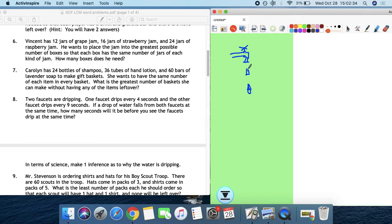Water. Okay, and that's dripping water. Right, the water is coming out. It's dripping. One is dripping every 4 seconds, and the other one is dripping every 9 seconds. So this is the same thing as the clapping one, right? Where our mirror and someone were clapping. So how many seconds will it be before you see the same?